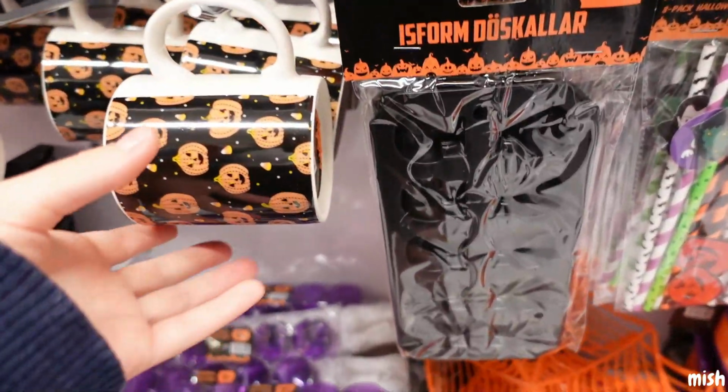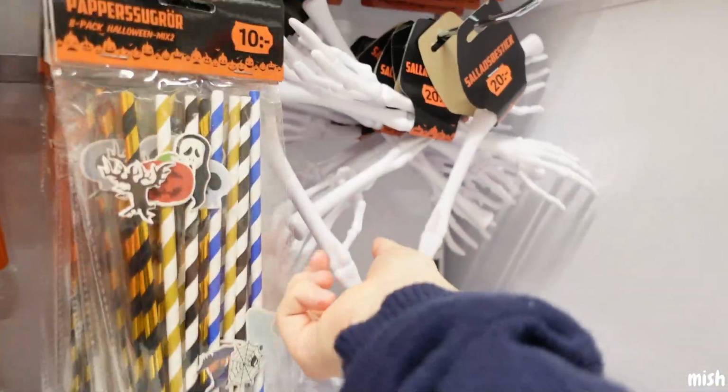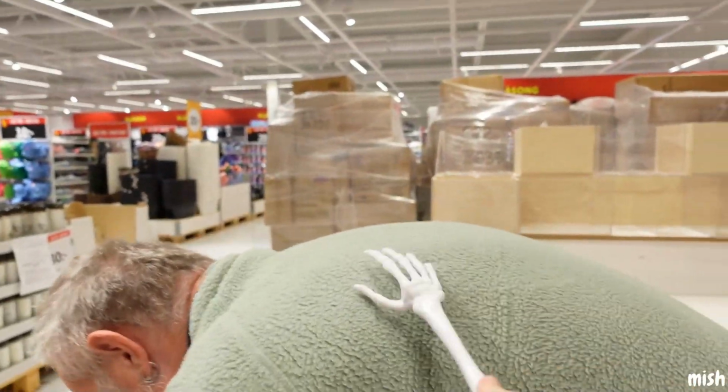Oh, look, there's another Halloween one here. Look, we can take 2. Yes. What is this used for? Salladsbestick. This is for the salad.